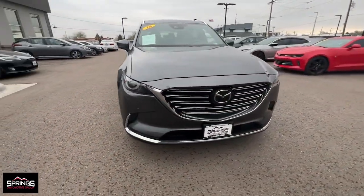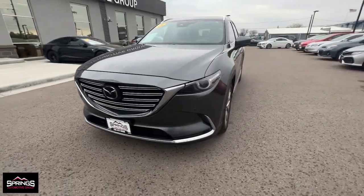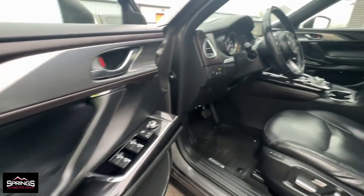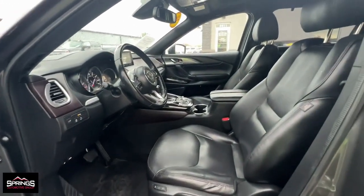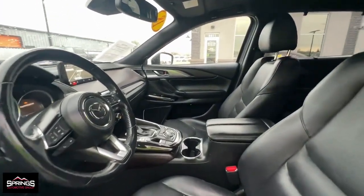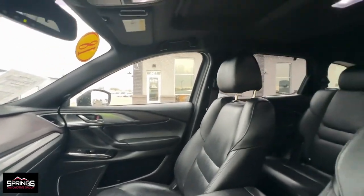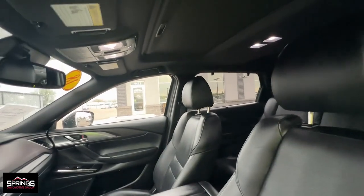three-row spaciousness and advanced safety features. These are just some of the great options this vehicle comes with: heated steering wheel, head-up display, navigation system, moonroof, keyless entry, fog lamps, satellite radio, heated mirrors, power liftgate, heated rear seat.